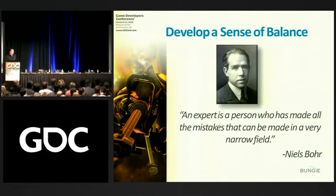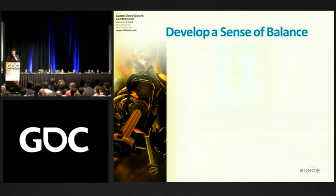Niels Bohr offers an alternative definition. An expert is a person who has made all the mistakes that can be made in a narrow field. And that also means I'm an expert at trying to balance the sniper rifle and at driving too fast for conditions. But don't ask about that.